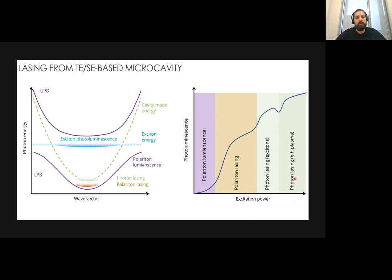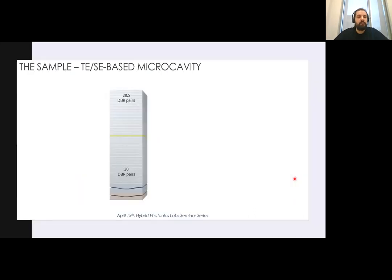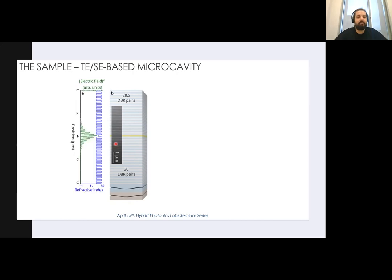So far, only one or two of these lasing thresholds were observed for one structure. Our goal was to achieve all three for one structure. So we investigate a molecular beam epitaxy grown sample with a single cadmium selenide quantum well, placed in the middle of the lambda half microcavity.